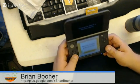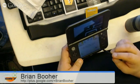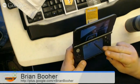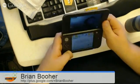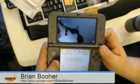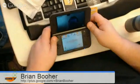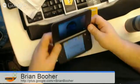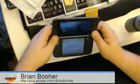But yeah, this is a major improvement. Okay, let's see. Inner camera. Let's see what. So yeah, I mean, hi. You need to be well lit in order to be able to see everything.